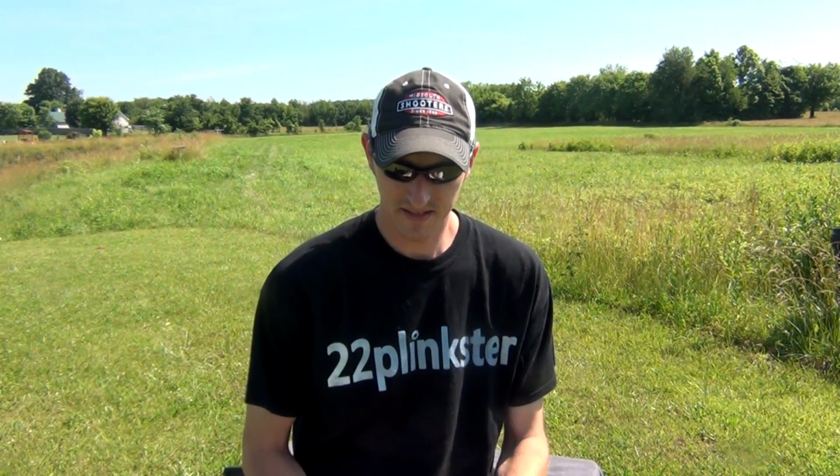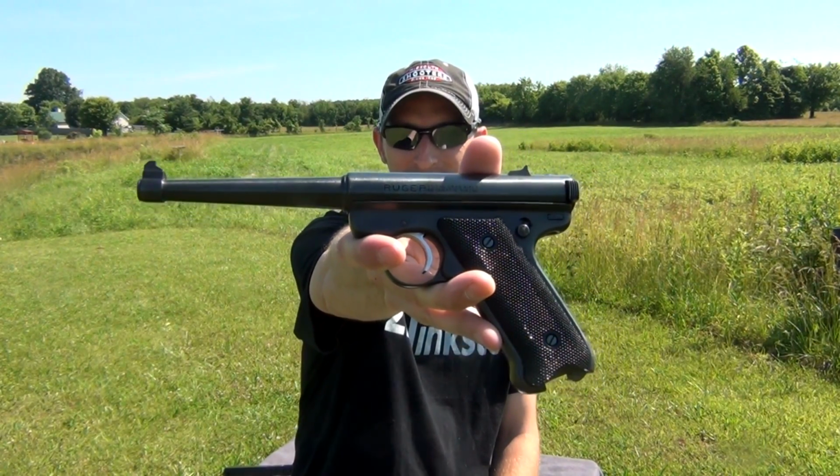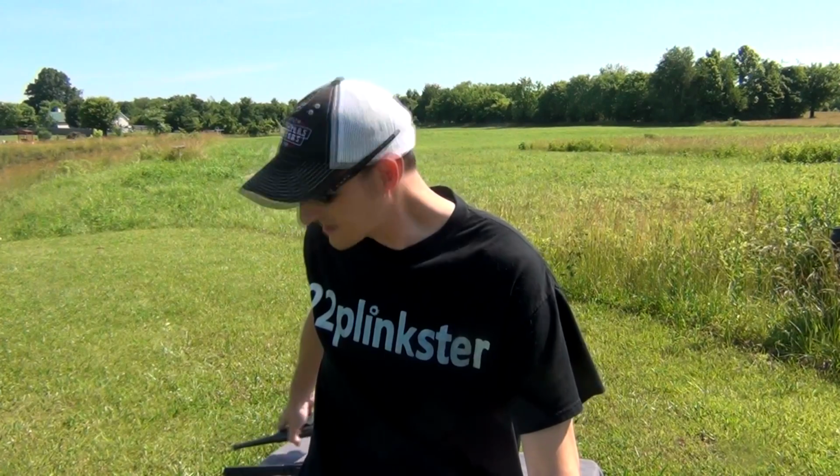Another good choice is this guy. This is a Ruger Mark I. Okay, this is just a standard model. I don't shoot this very often because it does not have a very good trigger. It doesn't mean that it's not accurate, by no means. It just doesn't have a good trigger. Now, I could take it apart, I could polish some things, or I could get an aftermarket trigger for it. Yes, I know that, and I could shoot it much better. But I've got other pistols that shoot very well, so why do that?